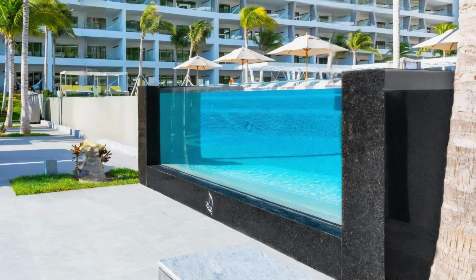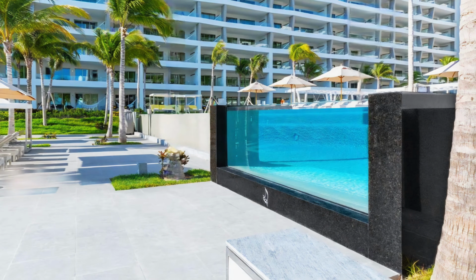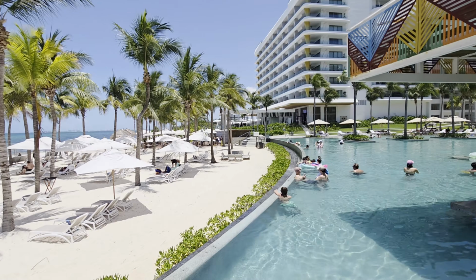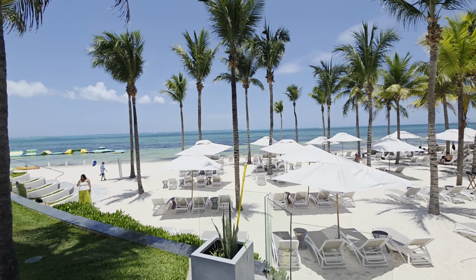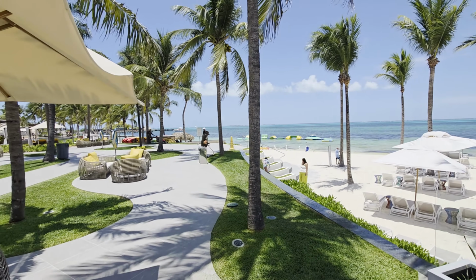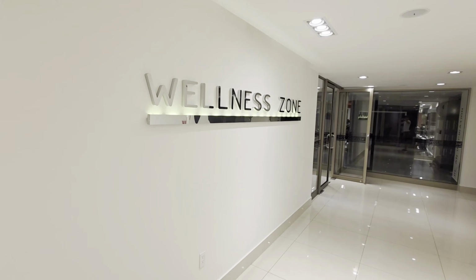They also have this really cool glass frame, which is fun for taking photos at. So right now I'm just on the other side of the walk-up bar where the pool meets the beach here. And you can see they have a lot of nice chairs and umbrellas, so great place to hang out if you want to be on the beach. Tomorrow we'll go and check out the beach and the water park.